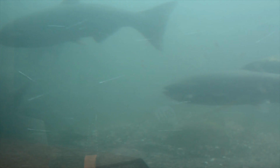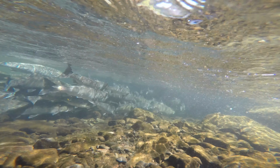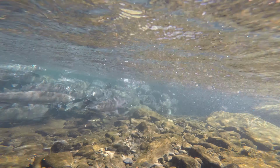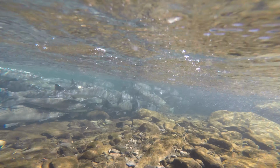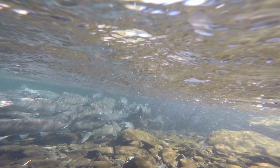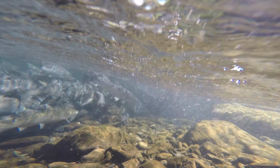Once they get up above us, they may go to a local stream here in the fall, or if it's a spring migrant, they will typically go maybe as far as 1,000 miles upstream to find their home stream.